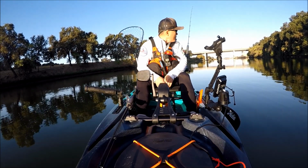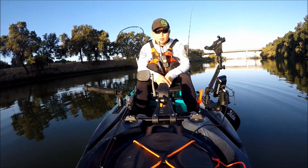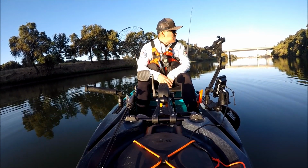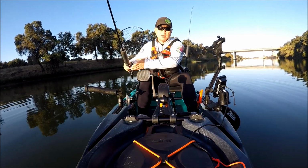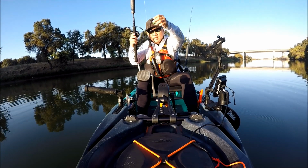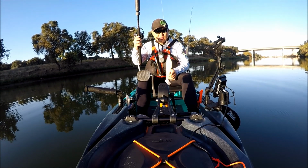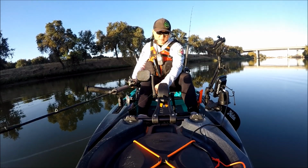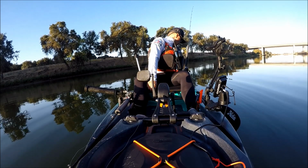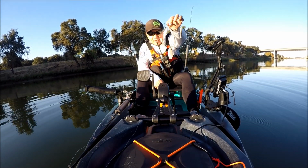So I'm finally fishing with my Old Town Topwater 120 PDL, and like I said, I'll be trolling for stripers. My lure of choice is going to be a 5-inch paddle tail swim bait. See that right there. And on my second rod, it's going to be an A-Rig.